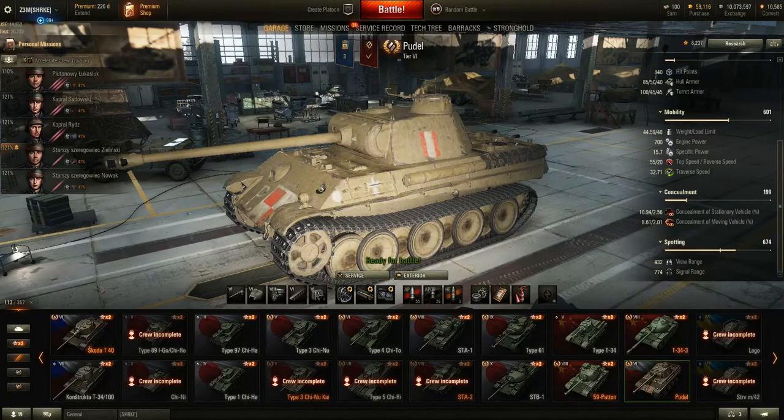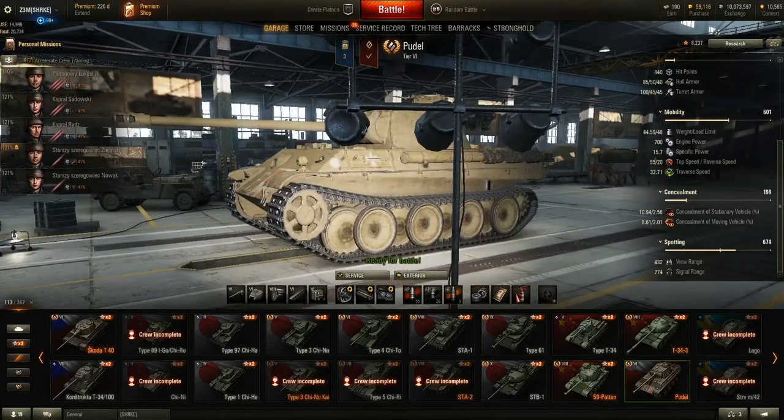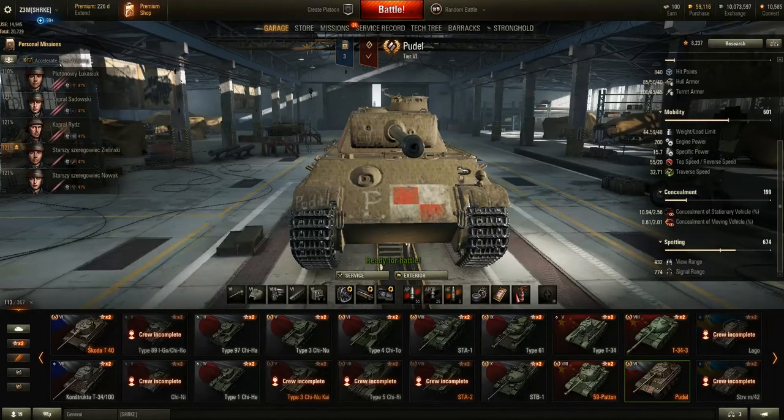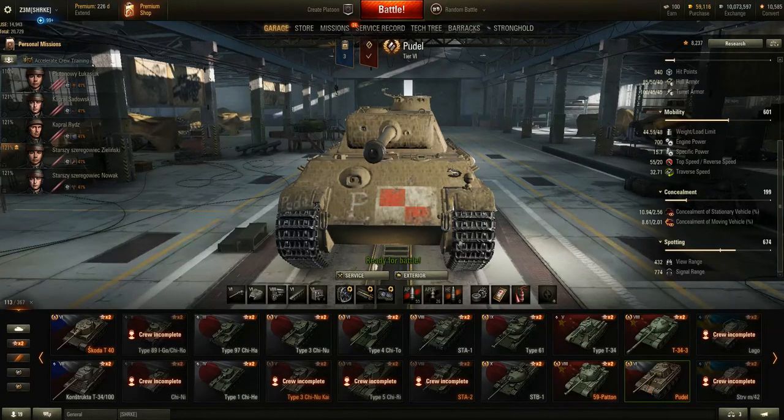Once again, with crew, I don't really know. It's got some pretty funky markings on it. You're buying this if you're going to play the Polish tree, or you're a tank collector. You're not buying this thing if you think it's going to do something different than what's already in game, especially with the 2002 or the stock Panther. This is the same old, same old. So in that sense, take it for what it's worth.